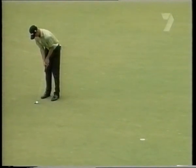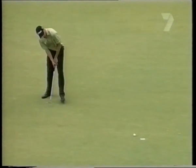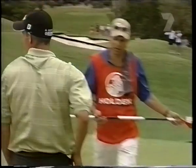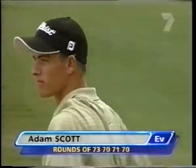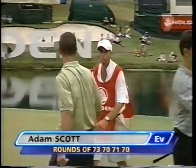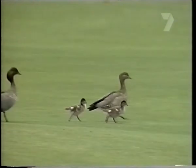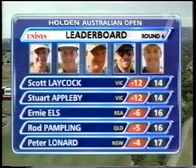Here's another one, Adam Scott, hoping to walk away with just minimal damage at 18, and he will. Look out for him next year. Final round 70 after 73, 70 and 71 to be even for the championship. Not everyone's going home at the moment. There it is. Look at that. Laycock and Appleby are going to fight it out right to the end, and we'll be with them.